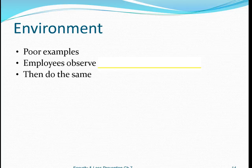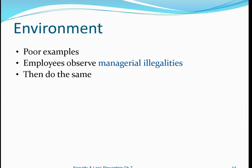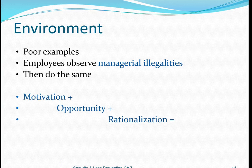The environment, again, poor examples of management. Employees observe managerial illegalities. If they see that, then they tend to do the same thing. If you have motivation and you have opportunity and you rationalize what you're doing, very easily can cause theft in the workplace.